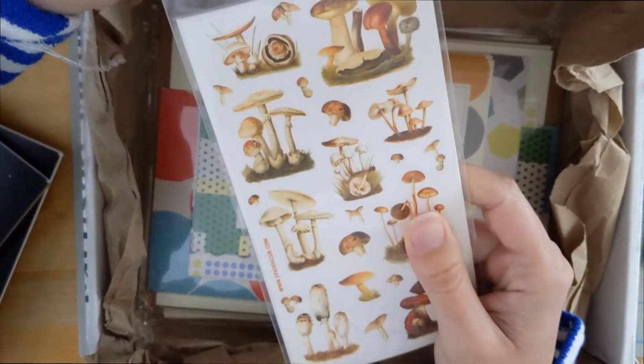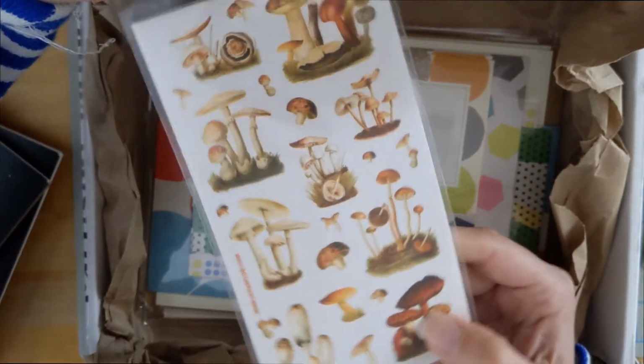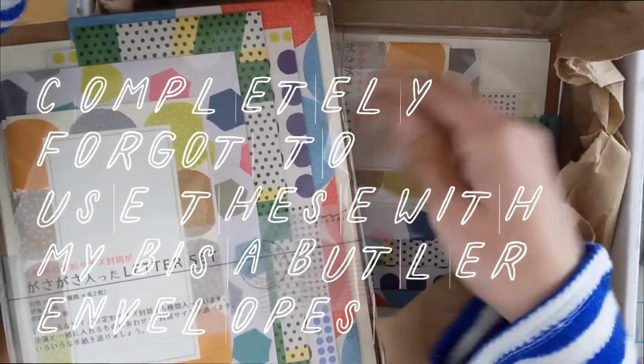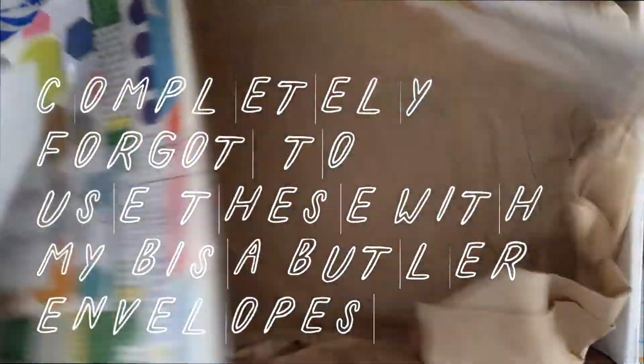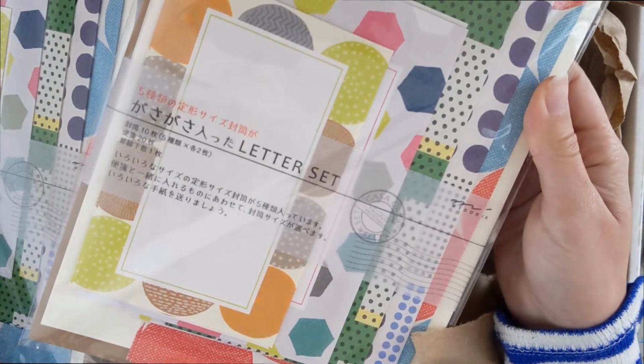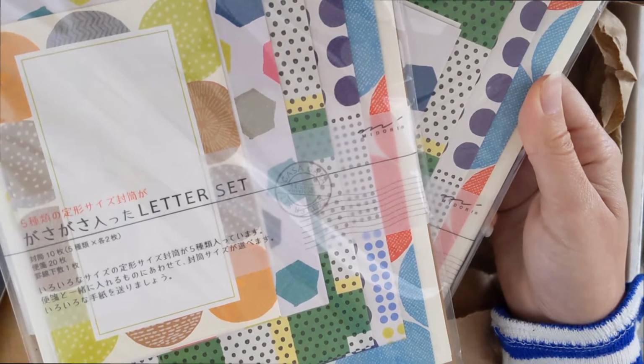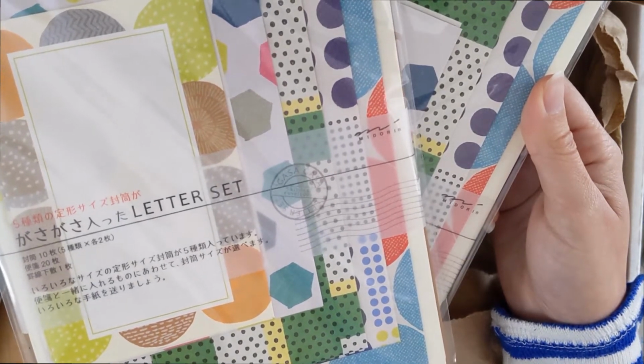Stickers. Got a mushroom thing going on. And a couple of these Midori pattern letter sets, which just look like a great fun time, right? Oh man. I am well stocked.